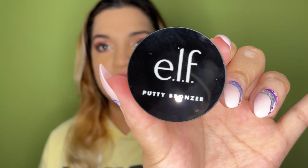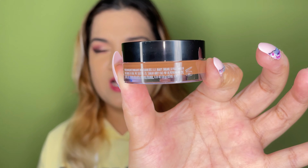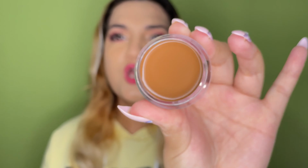So this is what the packaging looks like. It's exactly like the blusher. It's the same size. It's quite small, but it's cute and it feels very travel friendly. And this is the shade. It's actually really nice, a chocolatey shade. It looks like the perfect midpoint between warm and cool.